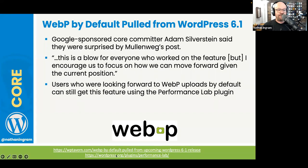which you can see down here in the bottom, the footer bar here, wordpress.org/plugin/performance lab. That's where all of these features are being developed. So you can install Performance Lab and get WebP by default.